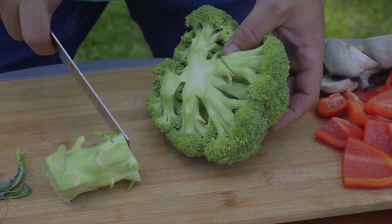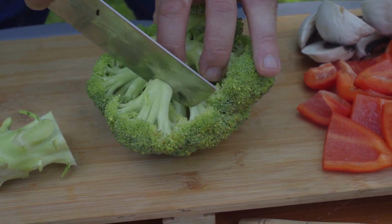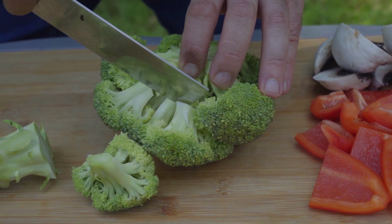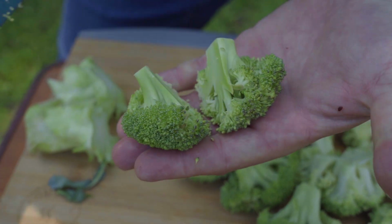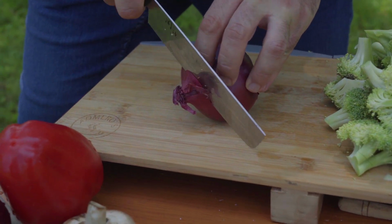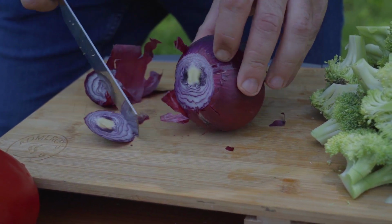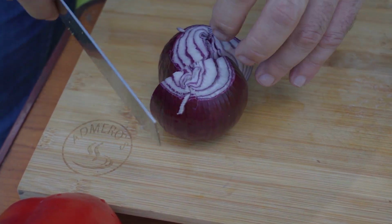When done, we clean and cut the broccoli as you see here. We don't use the thick stem because it will not be fully cooked on the grill. We peel some red onions, cut them in quarters and take them apart.